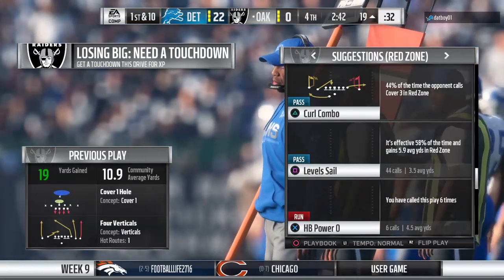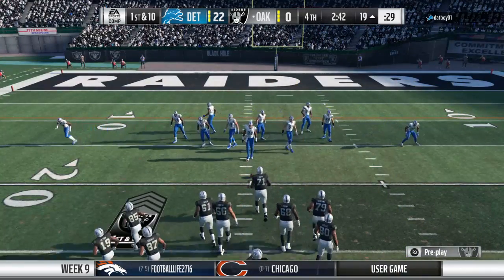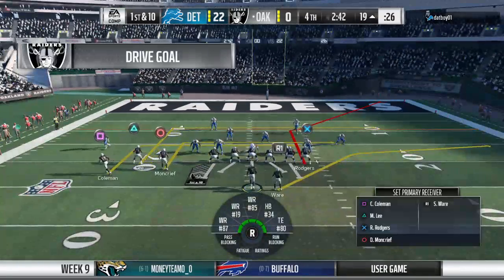Well, that was man coverage. So once he decides to run with the football, there's no one to account for him, and he turns it into a nice gain. Looks like the defense in press coverage here.